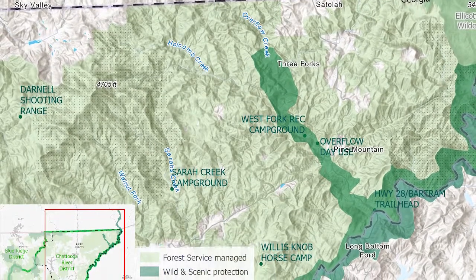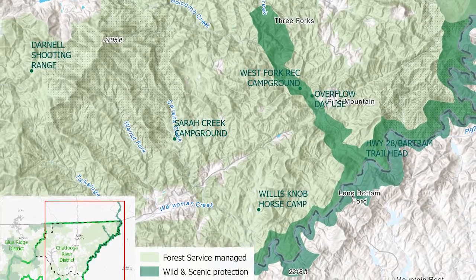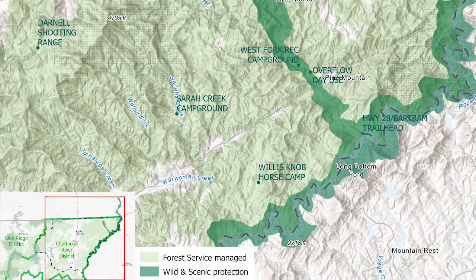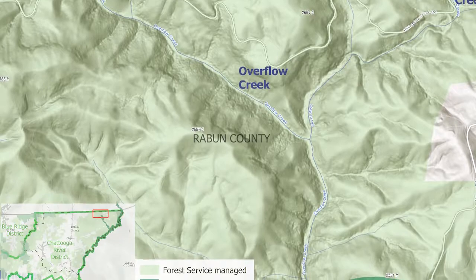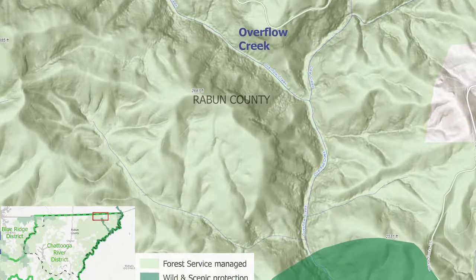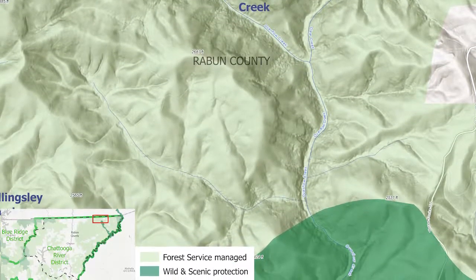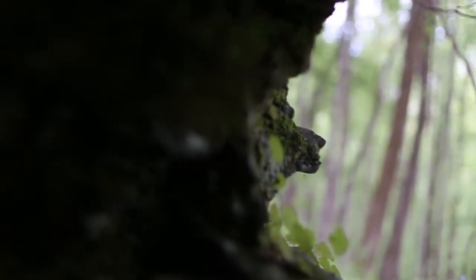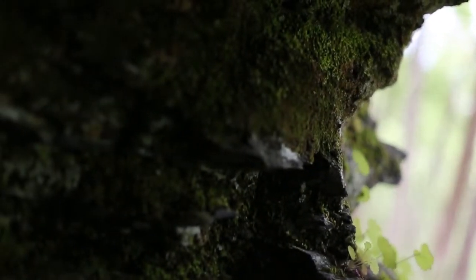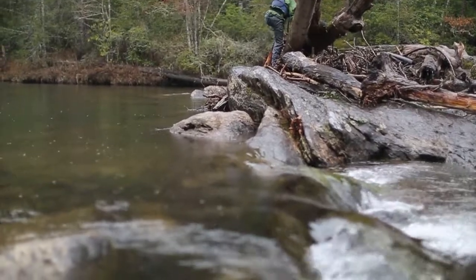The Wild and Scenic River Corridor protects Three Forks and parts of Overflow Creek, but many of the surrounding streams and much of the surrounding landscape are unprotected. We think that high-quality deep woods habitat is at risk, and so when you crisscross that with road development, the value of that habitat gets negatively impacted for sure.